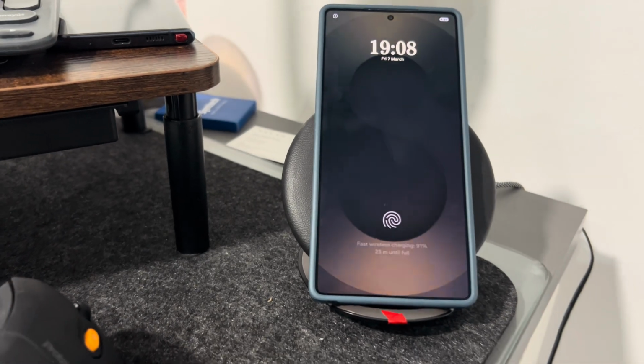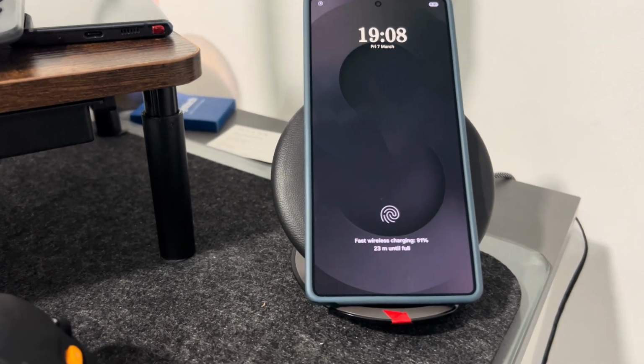It's not going to get you through more than 2 days, or at least not me. But it definitely gets me through a day and a half. So that means I don't have to charge it regularly or particularly at night. I can plug it in at home in the morning before I come to work. And within 30 minutes, it's got around 80%, because the super fast charging means that it can load up really quick. Within an hour, it's fully charged, which is really handy.